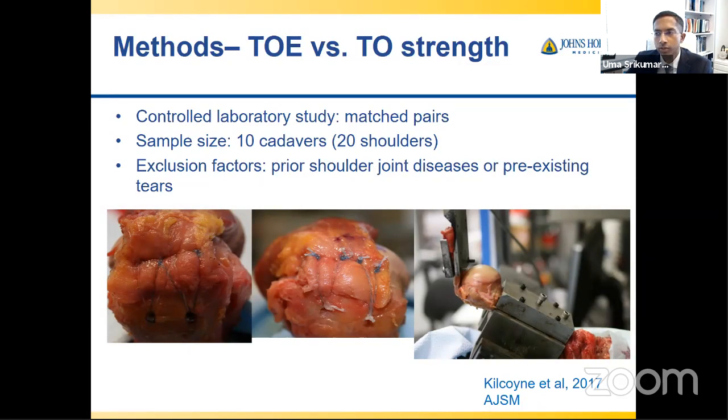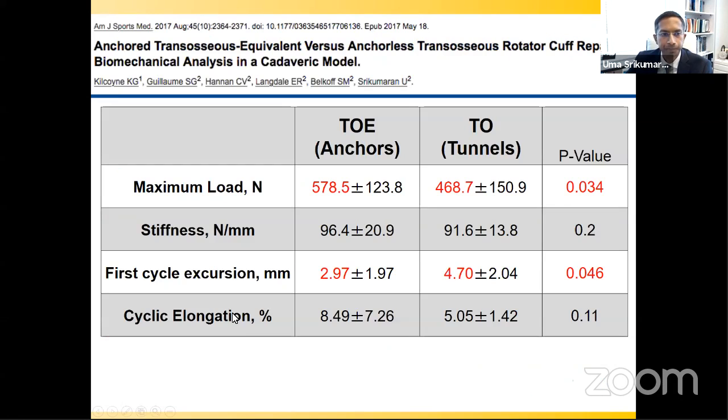So a controlled laboratory study had 10 cadavers, excluding prior shoulder joint disease or prior rotator cuff tears. The anchored construct is depicted here in a cadaver, and the transosseous construct depicted here. As you can see, very similar final results. The testing mechanism is noted here, with the muscle being attached to this plate to deliver the force for failure.